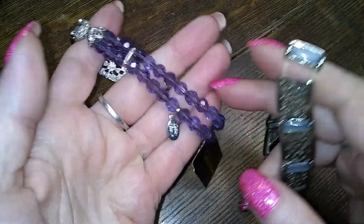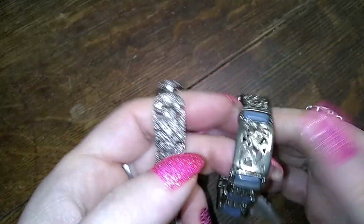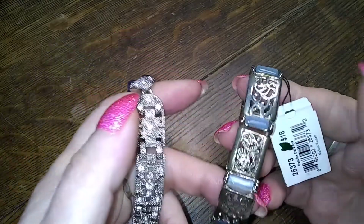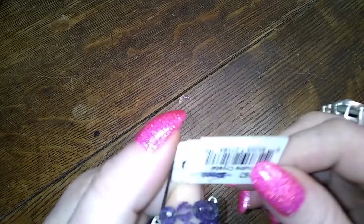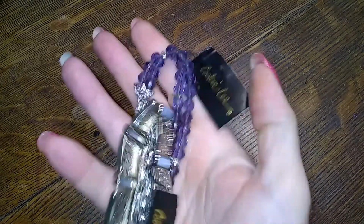This is a pair of Lee bracelets. One has beautiful blue beads and these gorgeous deco looking panels. This one is panels with cat eye. So those 2 are new with tags. This one says it was 18 and this one says it was 20 something. So there's those. Okay. Let's put this stuff aside so I can put it away later. And then we'll get our new bin, and then we'll get busy on this bin again.